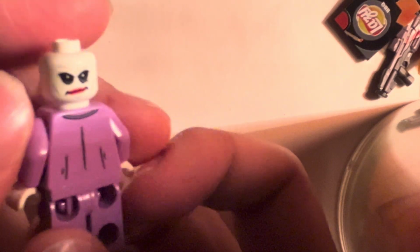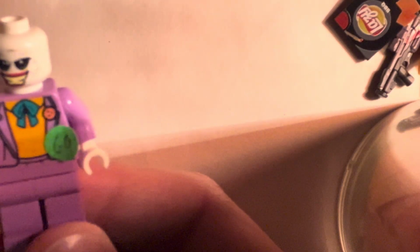All right, moving on. Here is the Joker. This is the Mark Hamill Joker. I really love this figure. It's a very cool one. Ever since it came out like 2 years ago, I really, really liked it.